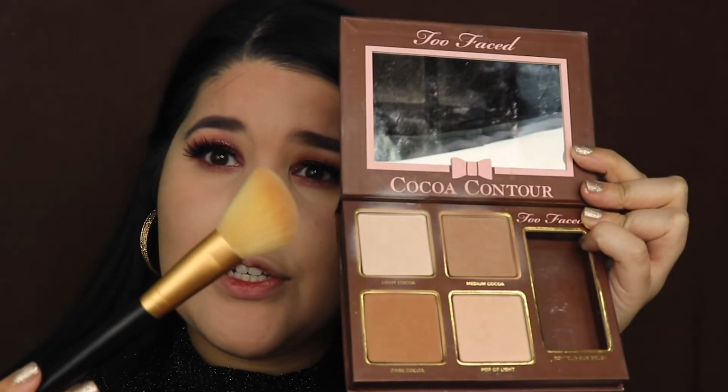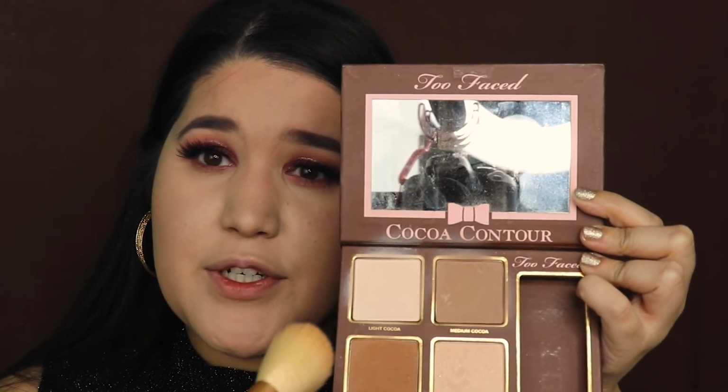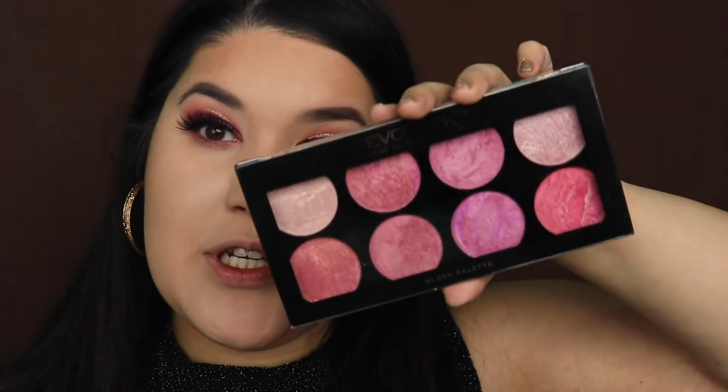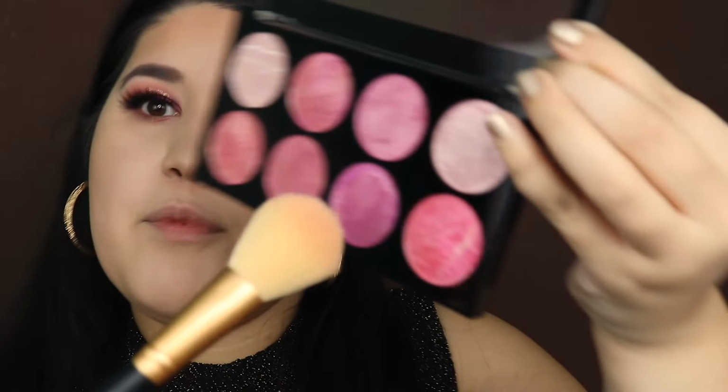Now to bronze up my face, I'm just gonna go and take my Coco contour palette. And I'm gonna take this little contour brush from the Morphe brush set, and I'm gonna dip into medium cocoa and dark cocoa. Next up for blush, I'm going to take this Makeup Revolution blush palette and my blush brush, and I'm going to dip into this kind of purple shade right here.